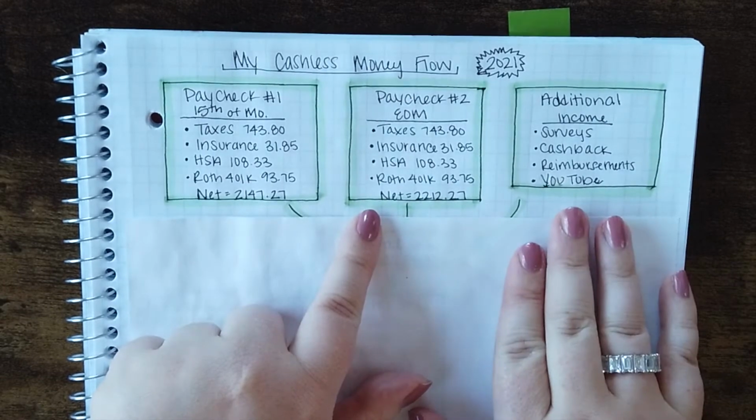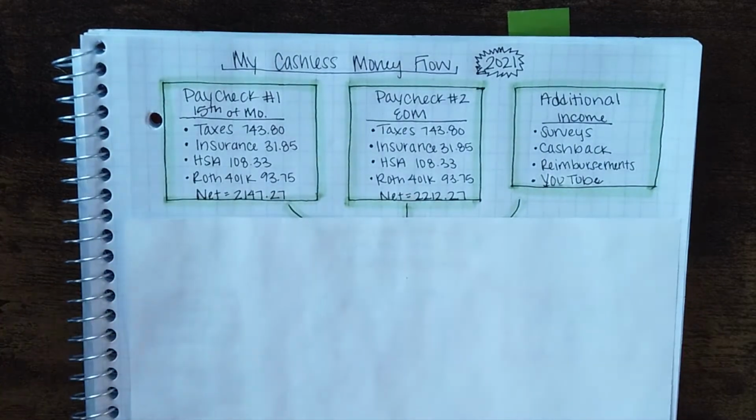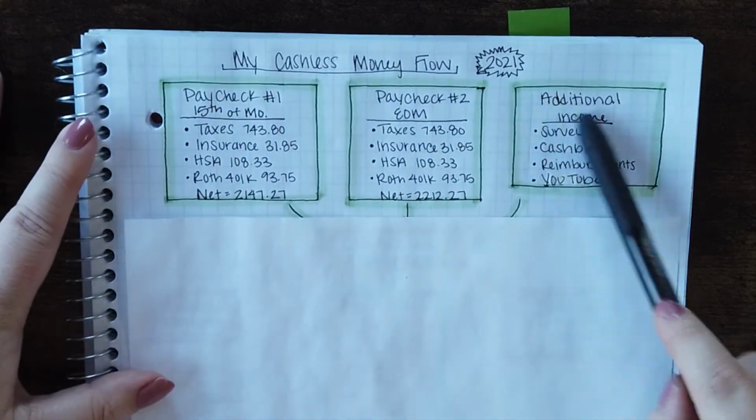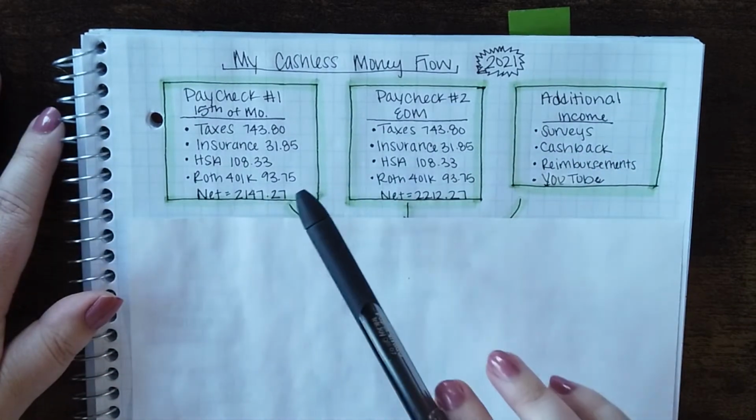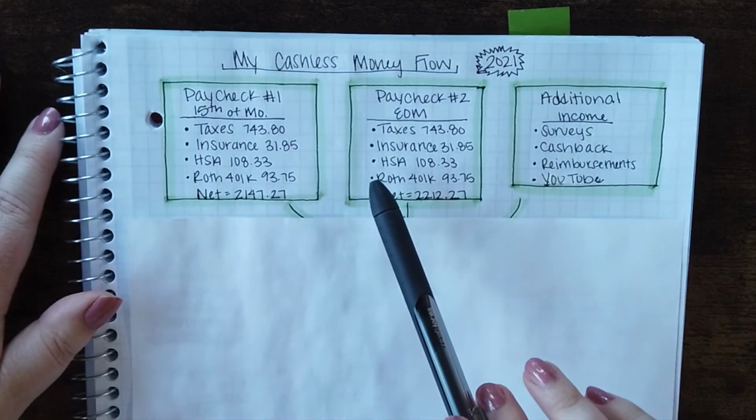And then I did add a block for any additional income. Now, if you're familiar with my actual budgets, I don't include additional income in the budgeted amounts. I prefer to just go off my paychecks because these are things that I know are going to happen.